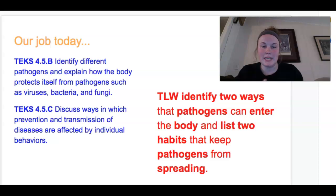So, our job today, the TEACs, or our standards that we're going to be looking at, 4.5 B and C, that is, identify different pathogens and explain how the body protects itself from pathogens such as viruses, bacteria, and fungi. 4.5C is discuss ways in which prevention and transmission of diseases are affected by individual behaviors.